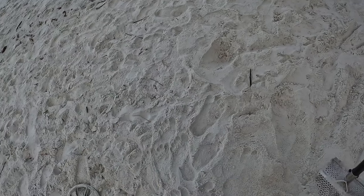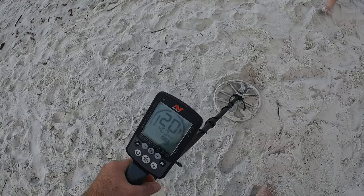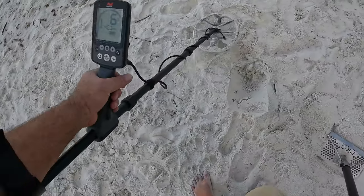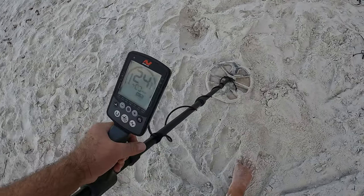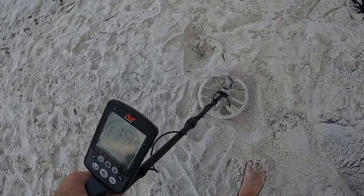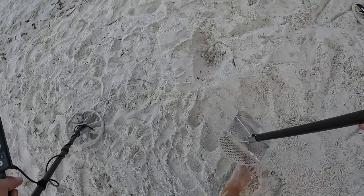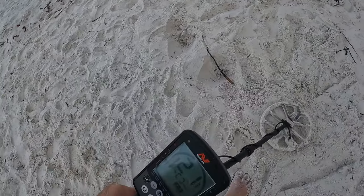And then, what else was there? Well, it's a penny signal. It is kind of a penny signal, but it was also in the way of that nickel signal. Something there too. Well, there's more right there. 18 there. Oh my. Yeah, right there. Oh, it's a metallic mangrove seed.